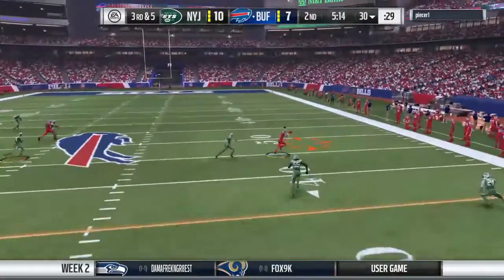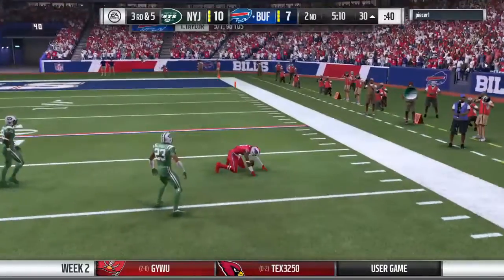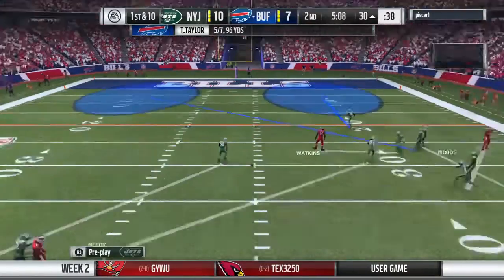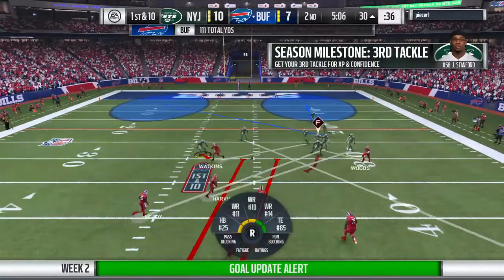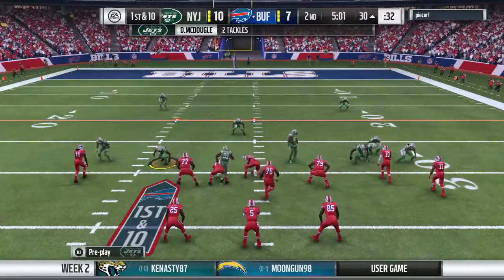Now Taylor. They got a man. It's Woods. And he gets all the way down to the 30-yard line. A big play here for Buffalo. And even 40 yards.